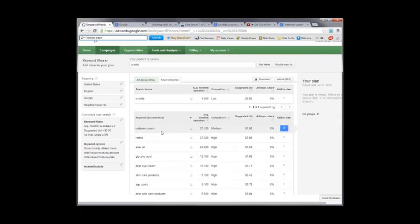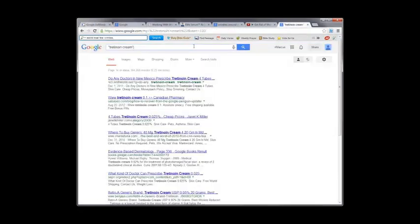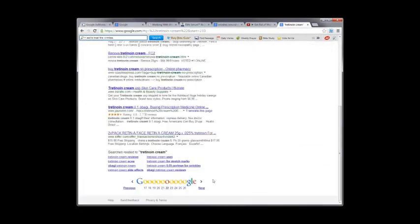So we have tretinoin, however you say that, cream. We have all kinds of other stuff. Best eye cream. Okay, that's kind of good here. So best eye cream. Now Google, or let's finish this one here. Got a little ADD going. I'm running on like 4 hours sleep here.